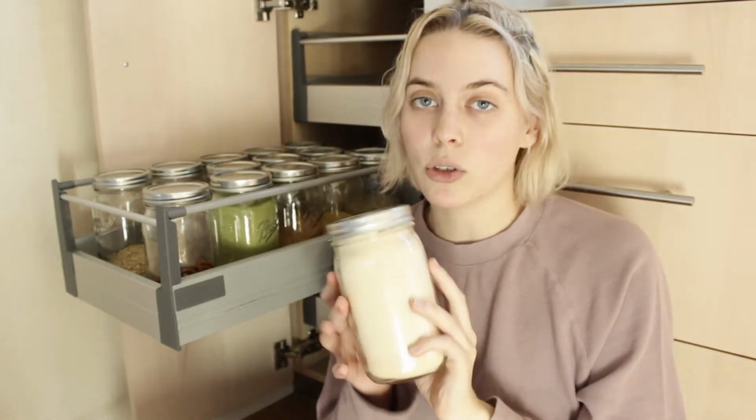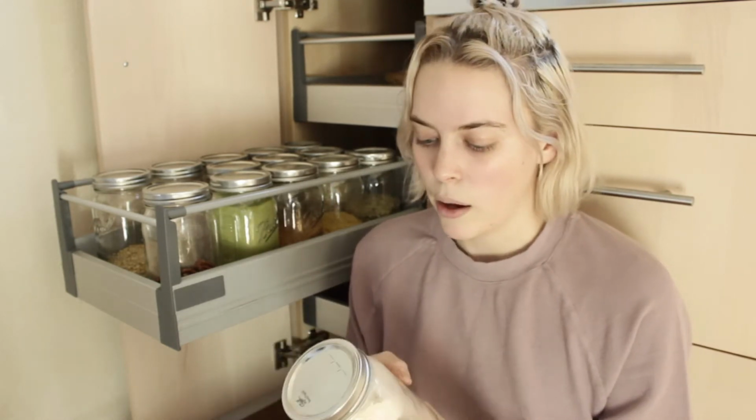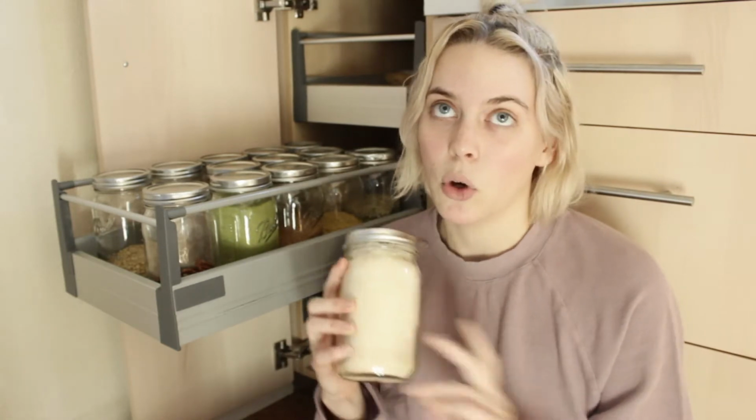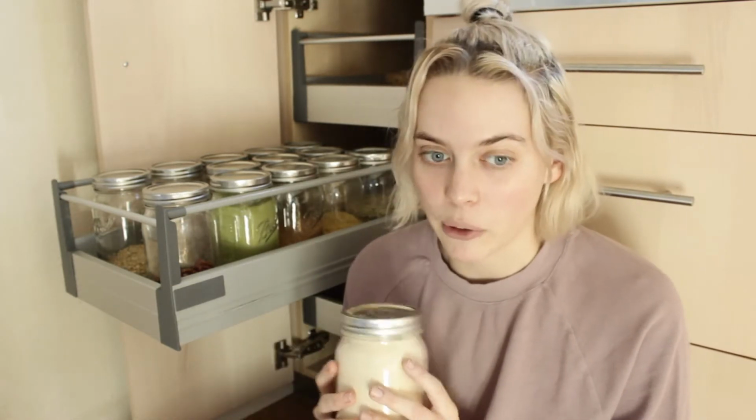This is a big old jar of maca powder. I got this from Nature Vibe. I think it's just Nature Vibe USA on Instagram. They sent it to me and I am thanking the gods because I love this stuff. It's so good. It tastes like caramel. So this is an all-time favorite of mine.